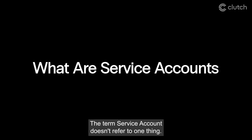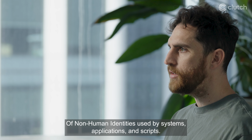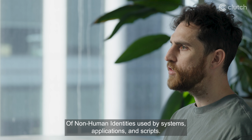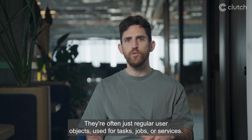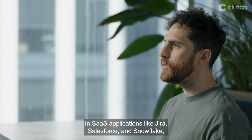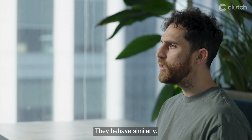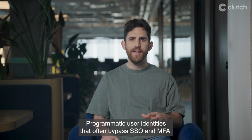The term service account doesn't refer to one thing. It's a broad category of non-human identities used by systems, applications, and scripts. In Active Directory, they're often just regular user objects, used for tasks, jobs, or services. In SaaS applications like Jira, Salesforce, and Snowflake, they behave similarly. Programmatic user identities that often bypass SSO and MFA.